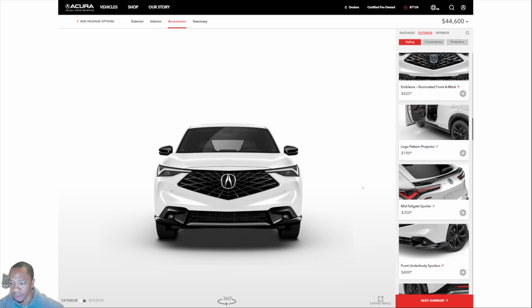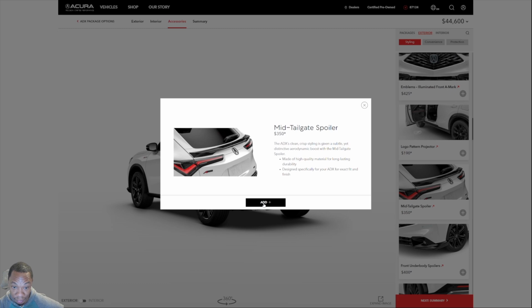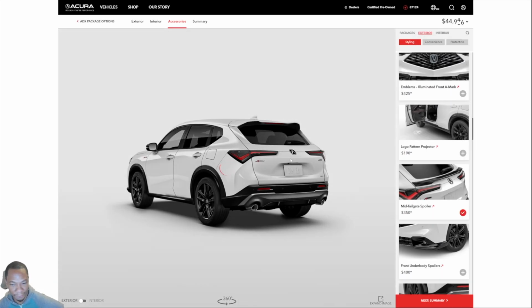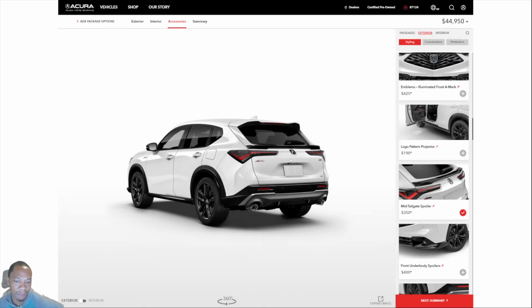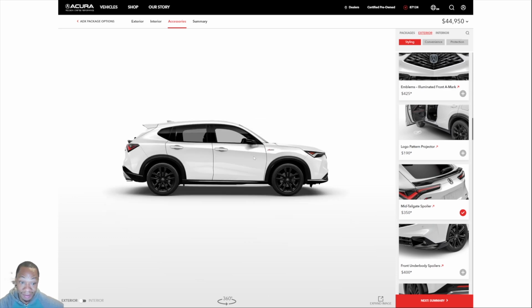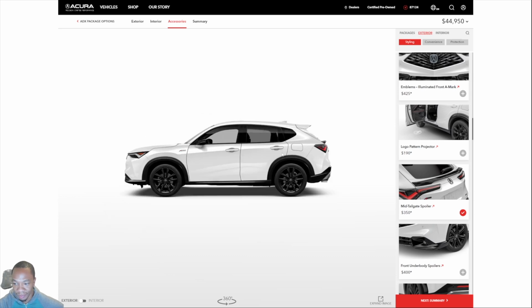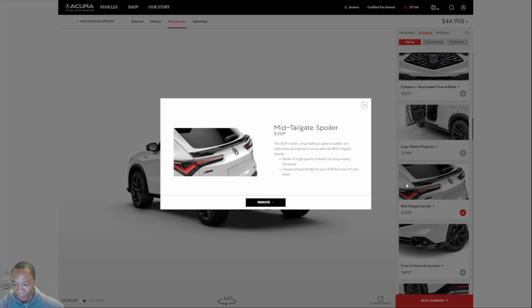The mid tailgate spoiler, I think this is one of the coolest things ever. The fact that they even offer this is actually pretty cool because it's different, you know. So look how this looks. That's fire. It's in gloss black. It's not too high. It's subtle. That's cool. It's clean. It reminded me of how people used to add a mid tailgate spoiler on their EGs and their EF Civics. So it kind of reminded me of that. It's actually pretty cool. If I bought one of these, I would definitely add one of those.